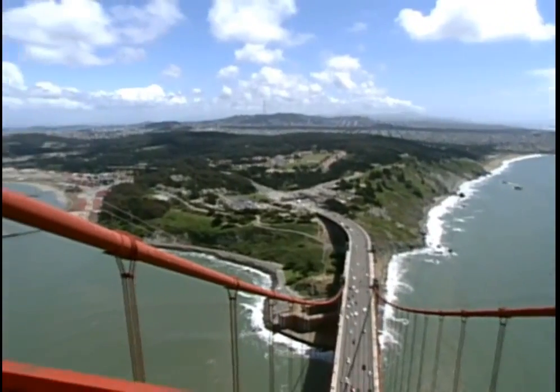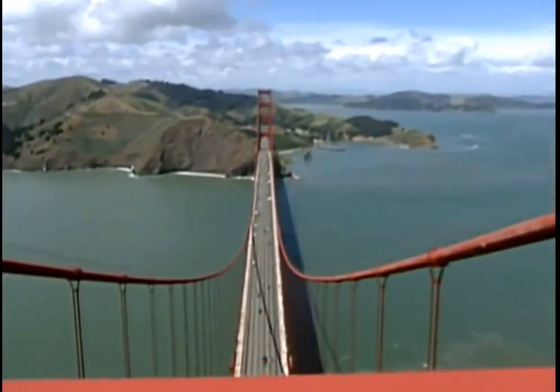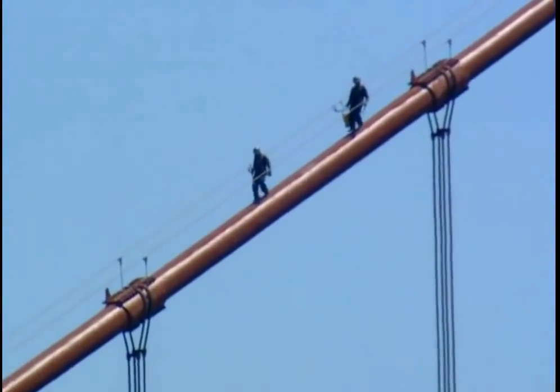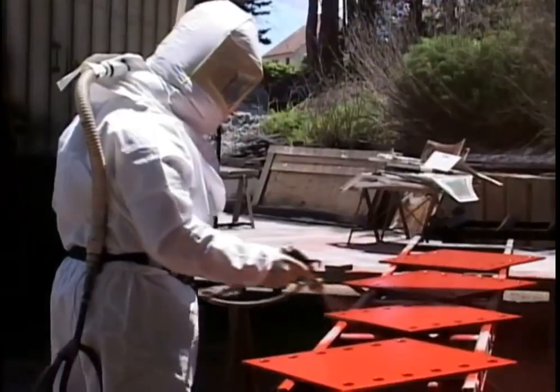There is a rumor that we paint it from one end to the other end and then we turn around and repaint it back in the other direction. That's not actually how it's done. We paint based on where it's needed. One of the things that we're very actively involved in is always looking for new paint technologies to improve the consistency and the quality of the materials that are used, to make the job easier to do.